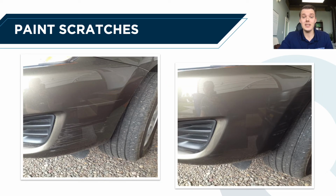Paint scratches. We do minor scrapes and scratches. If something's really deep, we're not doing that. You might need to take it to a body shop or a mobile sprayer. But a lot of scratches can actually be polished out, and so we definitely do that for our clients.